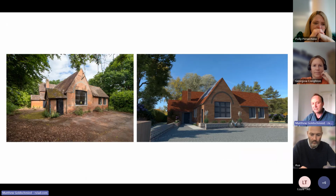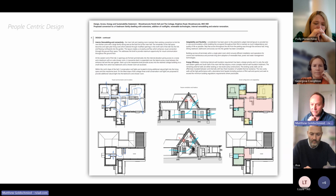So this presents us with a challenge as to how we're going to deal with the 1870 building, which is solid wall, the 1920 pieces, which are cavity wall, and then the new extensions we're going to add on the front and at the back, which will be a cavity wall as well. So this all starts with people-centric design.